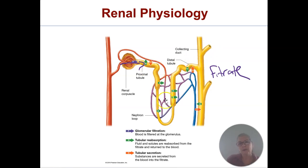So filtration is non-selective, just stuff goes. The second step of urine formation is called reabsorption. Now, reabsorption is moving things from the filtrate back into the blood. Because filtration is non-specific, about 10% just goes immediately from your blood. It doesn't matter if it's good or bad, whether you need it or not, it just goes and becomes filtrate. Now we need a way to pull back the good stuff. So that's reabsorption. And the last step for forming urine is called secretion. Secretion is moving materials from the blood back into the filtrate. So it's kind of like your body's last chance to get rid of anything it didn't want anymore.